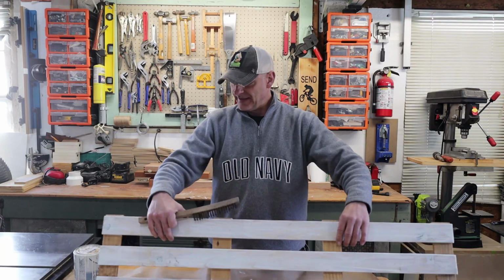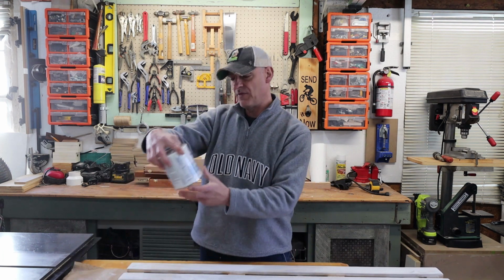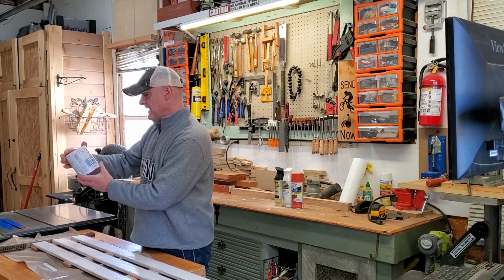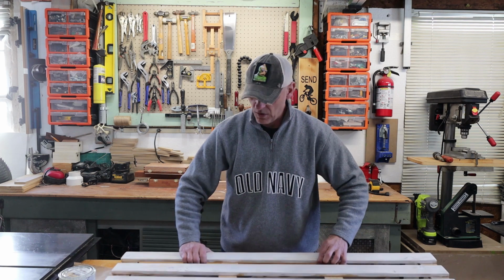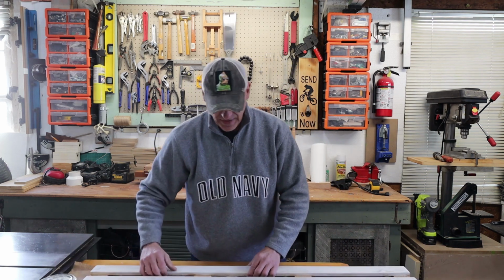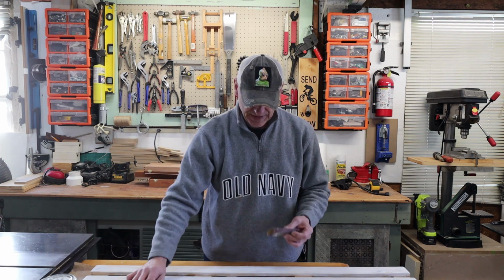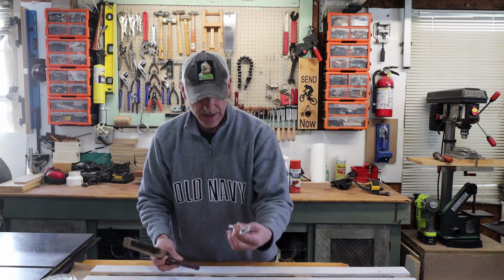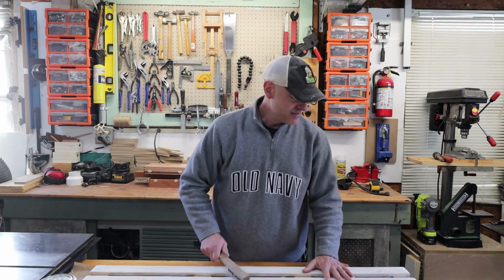Okay, so it's had time to dry. And, by the way, this whitewash is actually a polyurethane as well, so it does leave a semi-gloss finish on the wood. What I'm doing now is using a series of hand tools and sandpaper and metal objects to just kind of scuff up the wood a little bit.